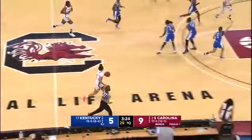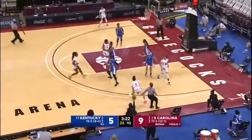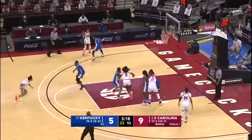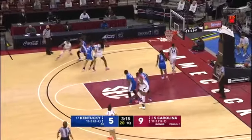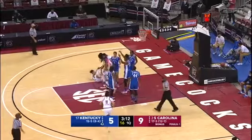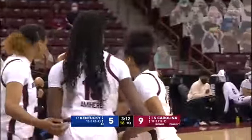Last possession for South Carolina, it looked like they were trying to work the ball around and get Boston a touch. They have not been able to get her the ball on post-ups. Cook through the lane, met a body, and that foul's going to go against Olivia Owens.